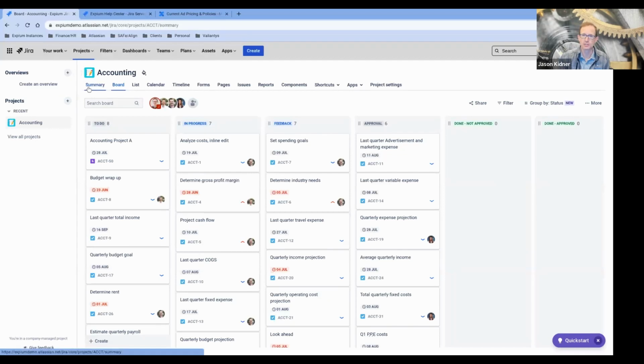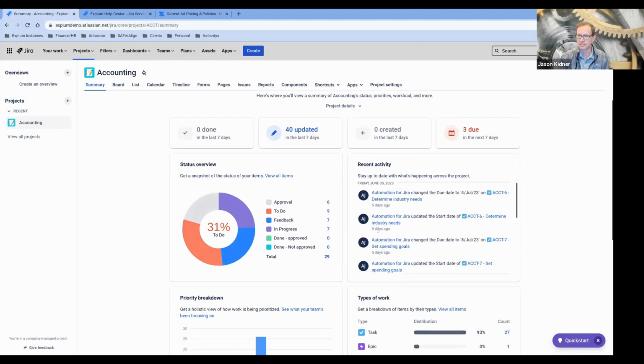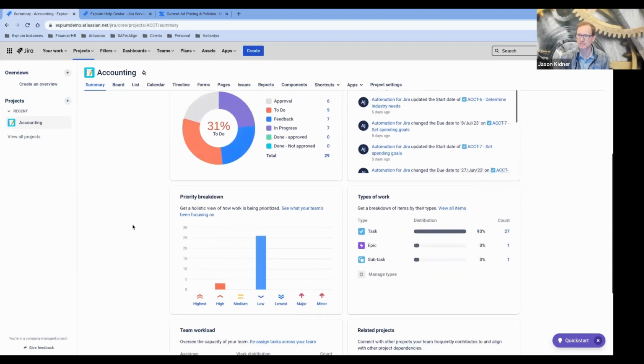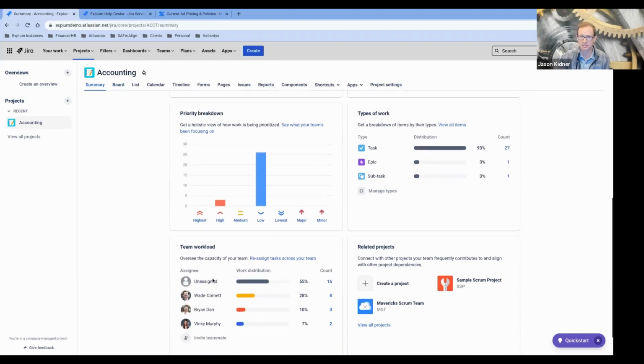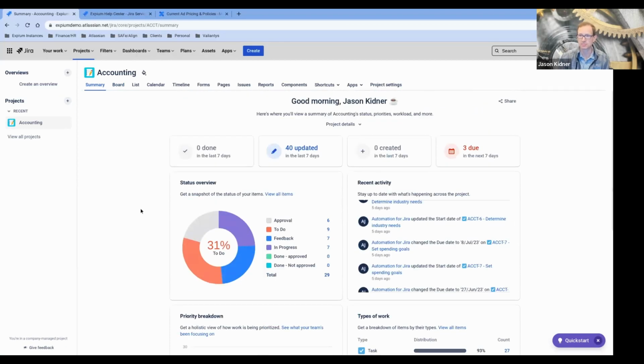So first off, when you come into one of these work management or business projects, you have a summary. This is an out-of-the-box dashboard for the project where you can see certain things: activity, some status overviews, priority breakdown, the type of work that you're doing within the project, team workload, things like that. So it's an out-of-the-box dashboard that could be very helpful.